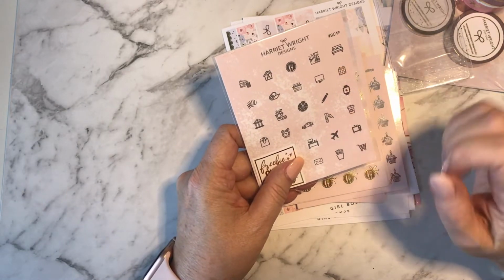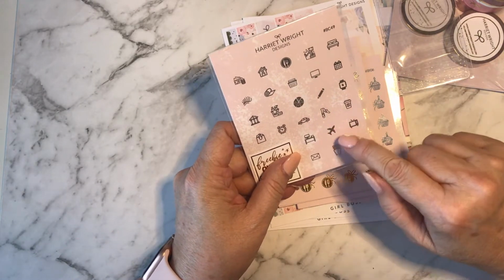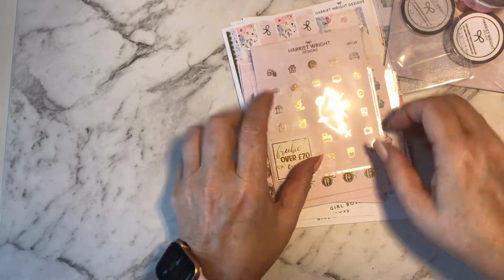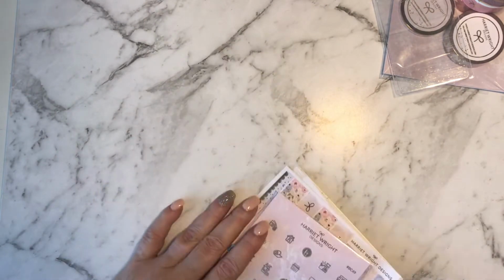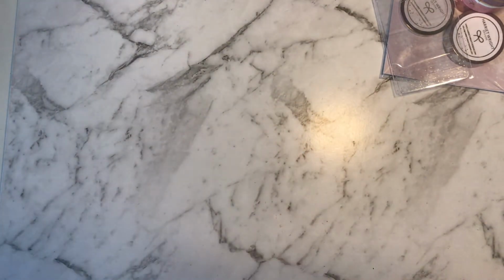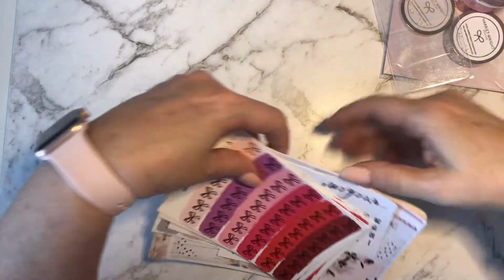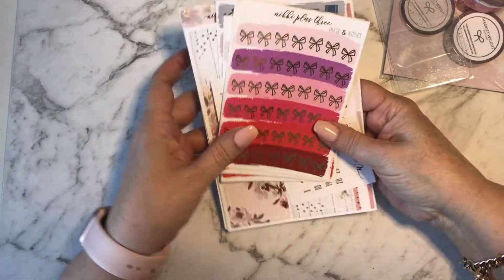Can't quite use these at the moment, but again, all part of planning. We can plan ahead and maybe we can use that fellow soon. So Harriet Wright, as always, does not disappoint. Simply stunning. Okay, last but not least, thank you if you've hung in all the way to get through this.